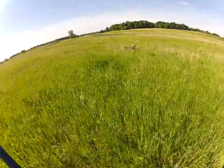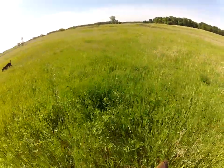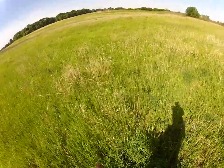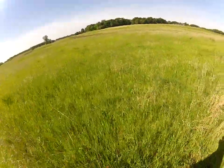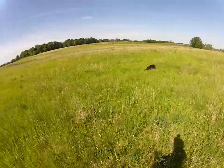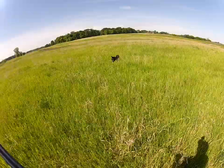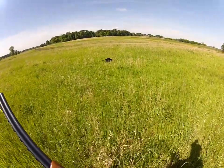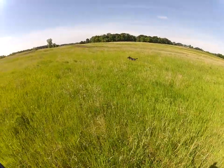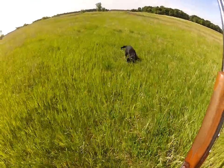Really starting to get out and hunt. There he goes. Kind of winded it, the scent of it. I'll bring him back around. Come up, Drake. There he goes. You can tell when it's really windy, it's a little tricky. Oh, got that one here. That's also the problem. It's really windy. They're able to kind of sneak up on them.